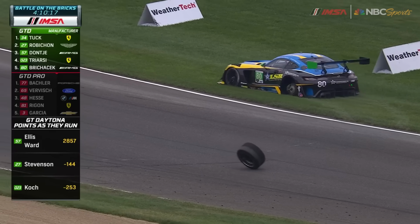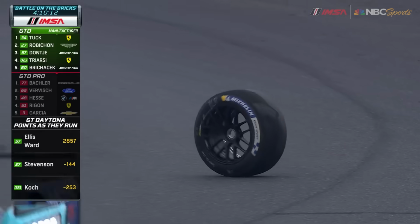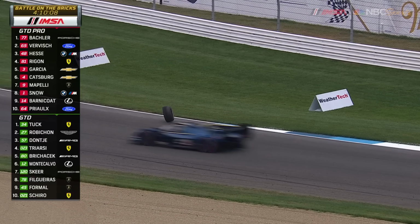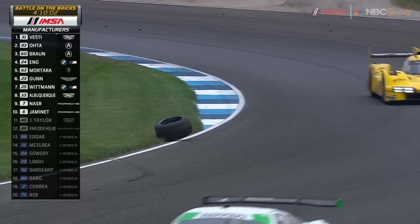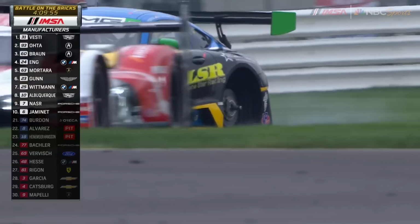Oh, trouble for the Lone Star Mercedes. This is a car, Bricacek behind the wheel right now, that's been very much in the mix. Had the lead early on. Looks like that wheel is going to wobble its way out of harm's way. Now it tips itself back onto the racetrack, so this is going to bring out a caution. 4th full course caution of the afternoon.